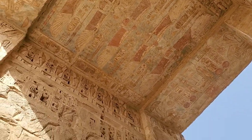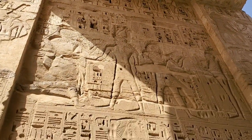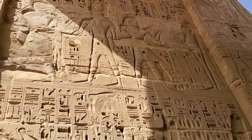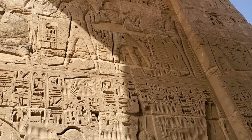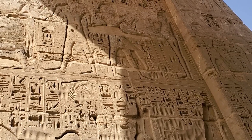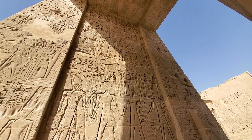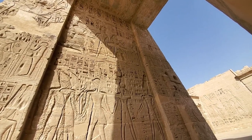Another scene of the king in front of Osiris. So we see him as a body in a mummified form. You see it on the right-hand side? That's a representation of the god Osiris. This is the god Osiris in front of the King of Egypt, Ramses the Third.